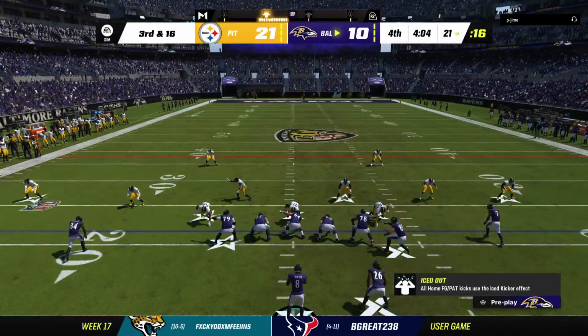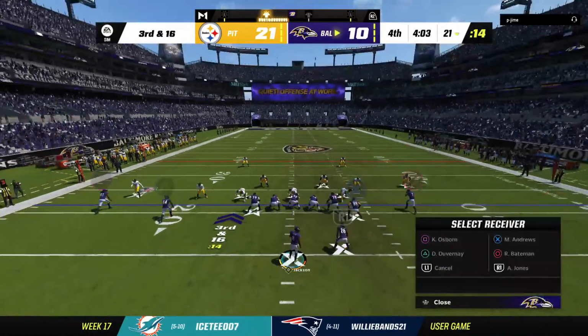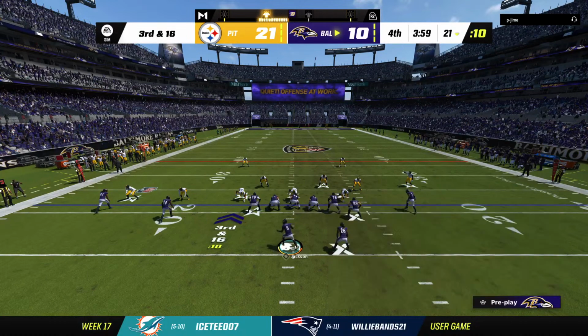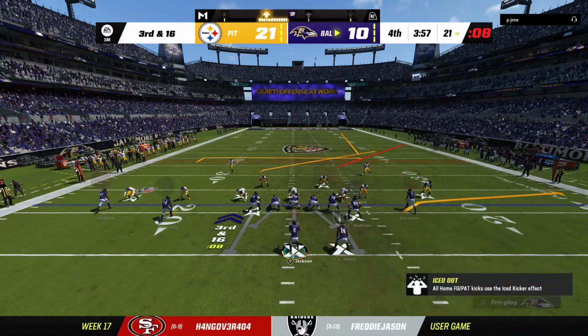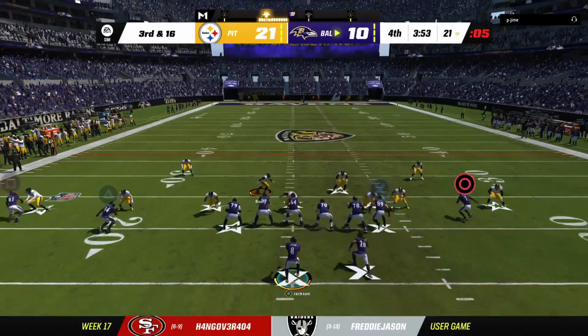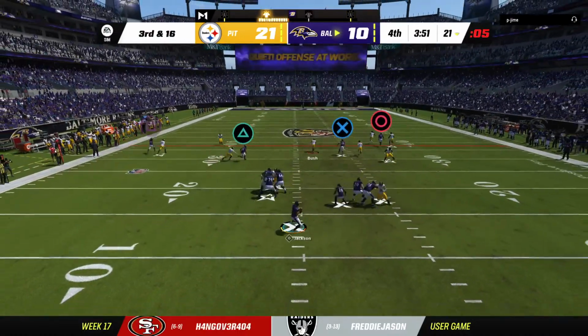The Ravens on 3rd down. They've hit 4 of 7. This is 3rd and 16. Now Jackson.